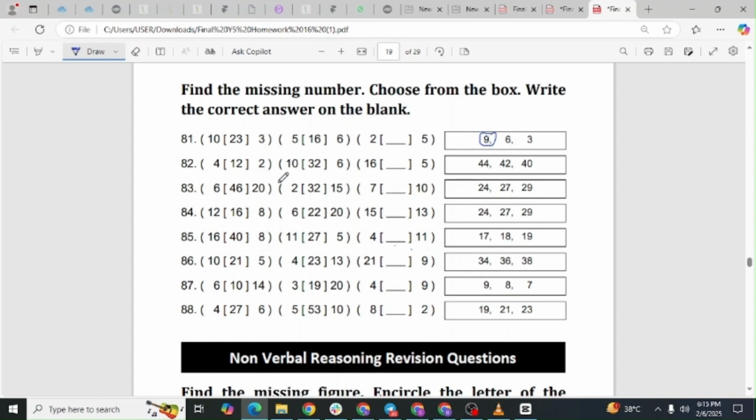Question 82. 4, 12, 2, 10, 32, 6, 16, blank, 5. Let us check the pattern.